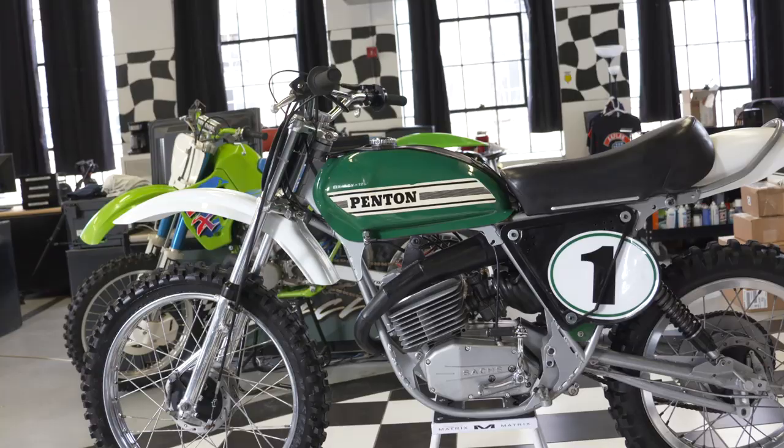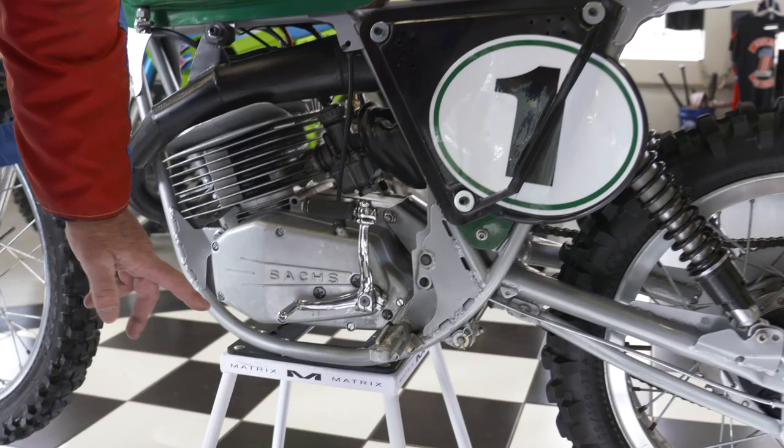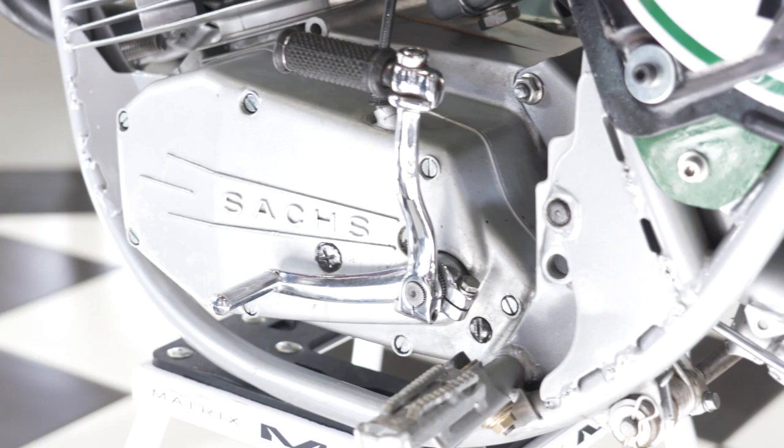If you look at the quality of the components, like the kicker, that looks like an NOS kicker. It may in fact be, I'm not sure. That's the way it came to us like that. The shifter looks NOS. Come around this side here.